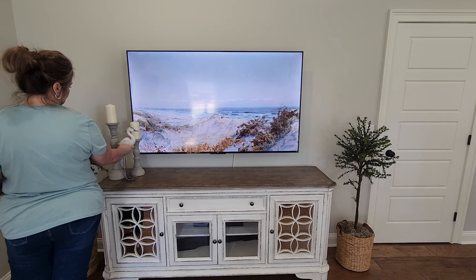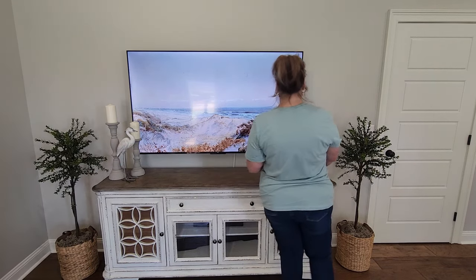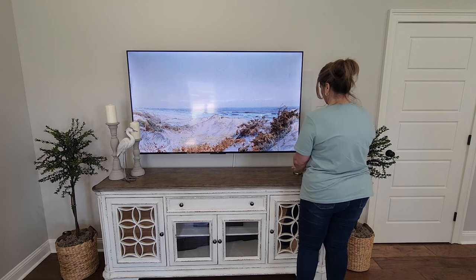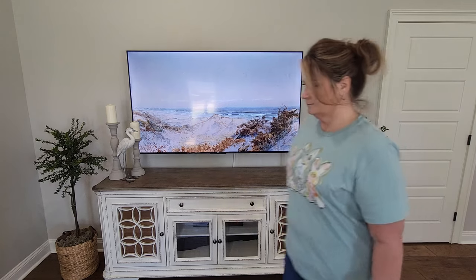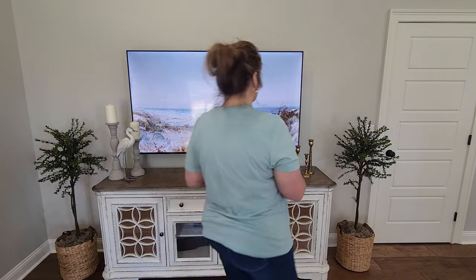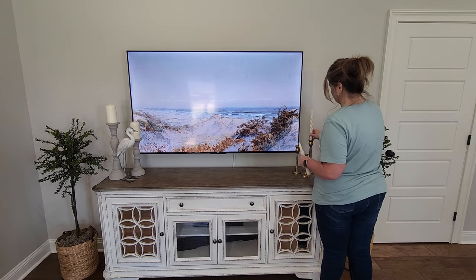Just went in with some candlesticks that I got from a thrift store and painted, and the pelican and these gold candlesticks are from Hobby Lobby. Adding in some cream colored twisted taper candles.